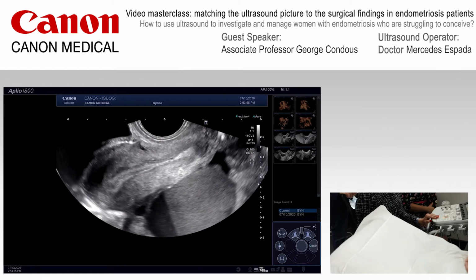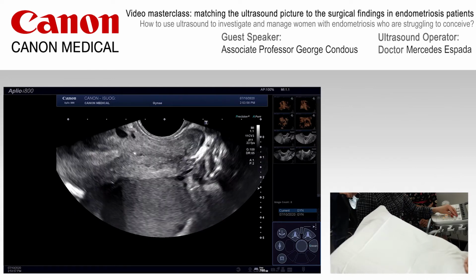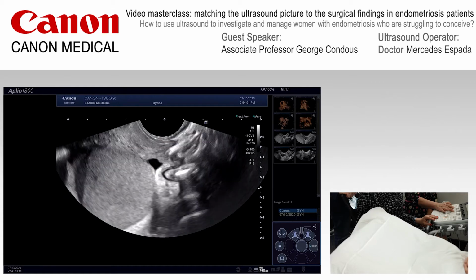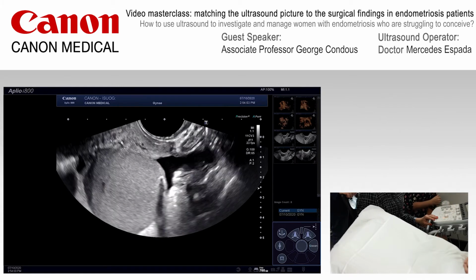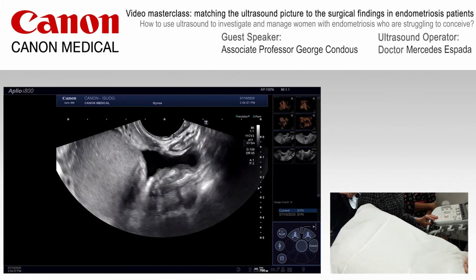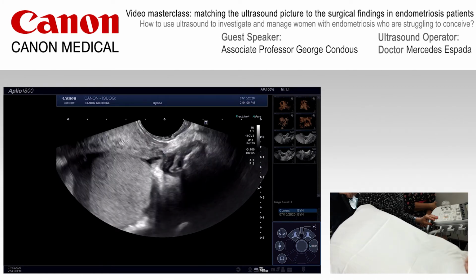So once we've established that we have a rectal lesion, then we focus our attention on the uterus. And we want to obviously determine if there's any adhesions, rectouterine adhesions between the lesion itself and the surrounding structures.